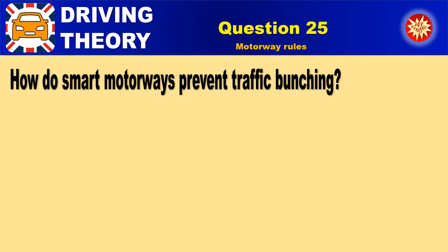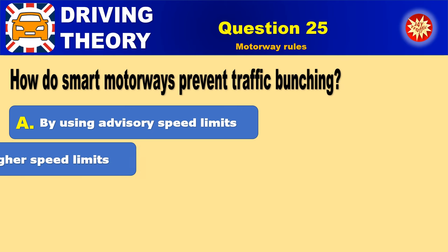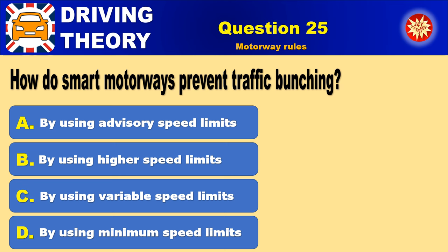How do smart motorways prevent traffic bunching? A. By using advisory speed limits. B. By using higher speed limits. C. By using variable speed limits. D. By using minimum speed limits.